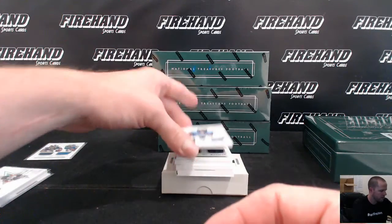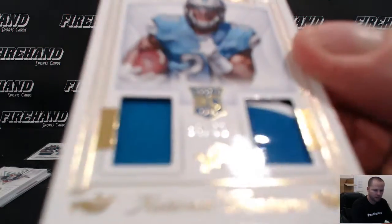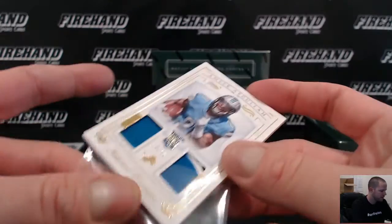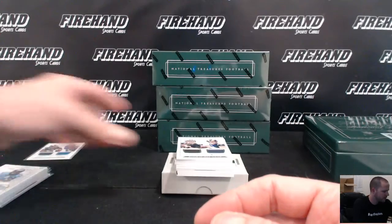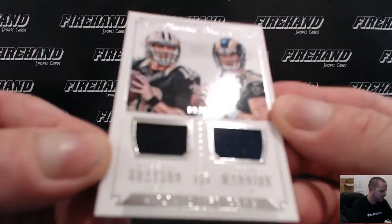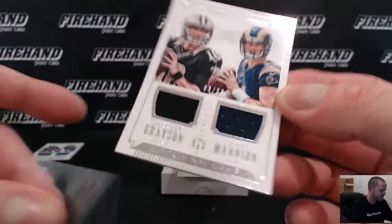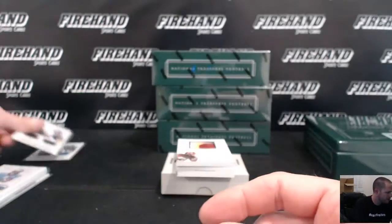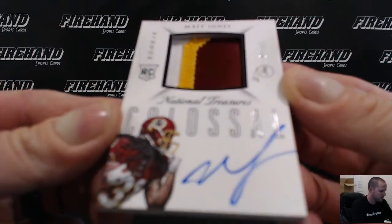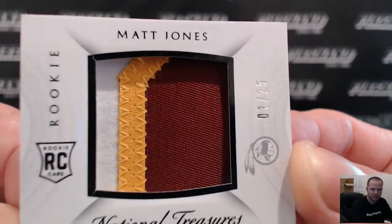Jumbo card. Amir Abdullah, jersey and glove, 34-49. Detroit Lions and Jay Husker. There's one Abdullah for Mr. Husker fan. Garrett Grayson and Sean Mannion, 83-99, Saints and Rams. Random City. There it is. Rookie Colossal Black Foil Matt Jones, number 1/25 for the Redskins.